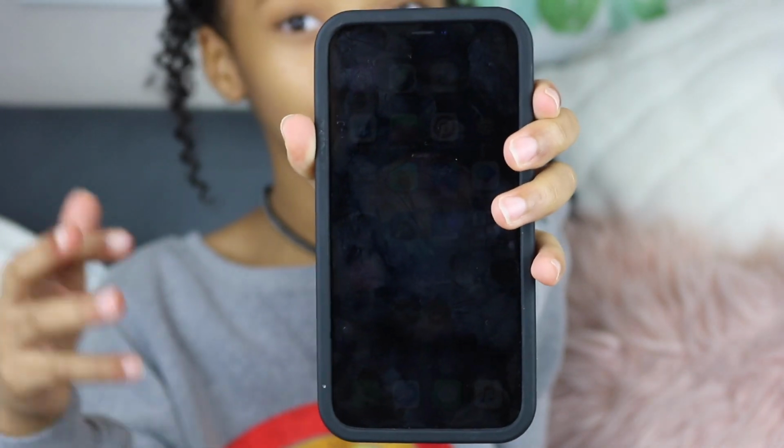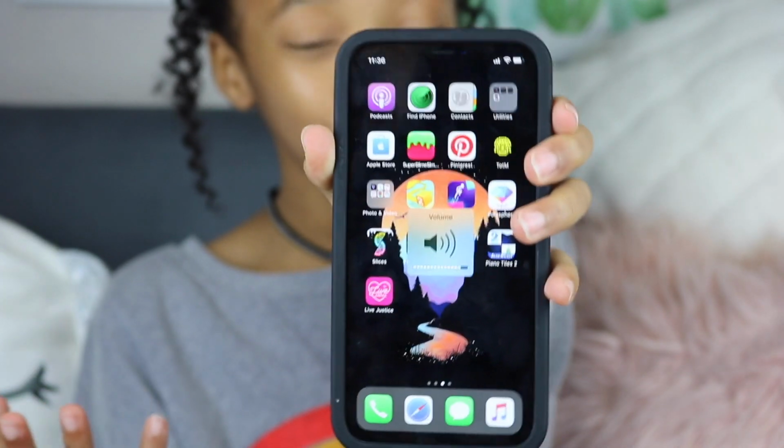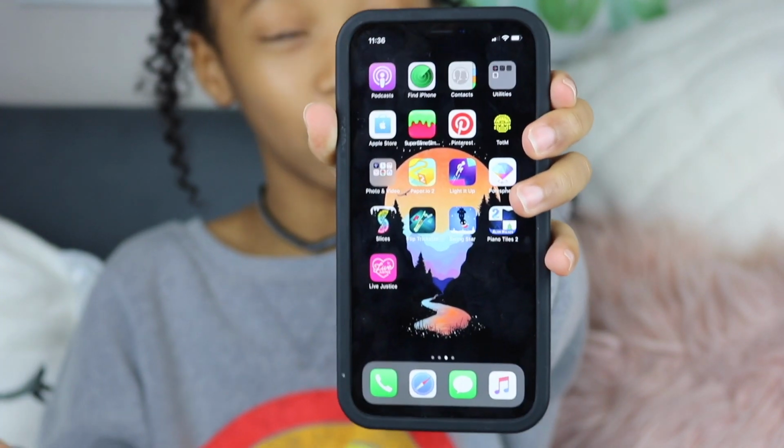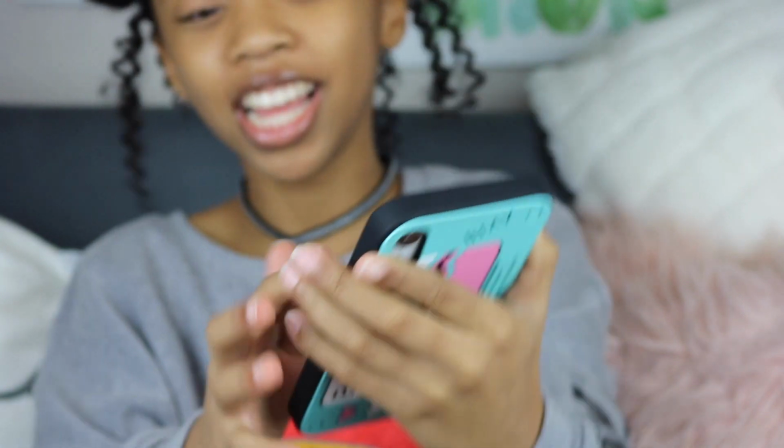So I have another really fun game. It's called Tome. But I don't really know how to say it. It's like T-O-M-T, Tome. But it's super fun to play. The levels get really challenging, so I kind of just gave up for a little bit, but then I went back to it. It's a fun game if you just want to pass the time.